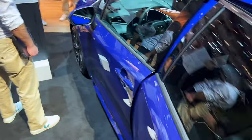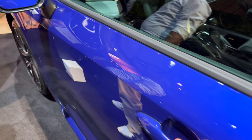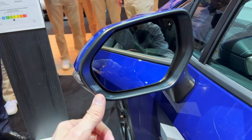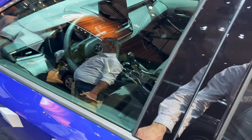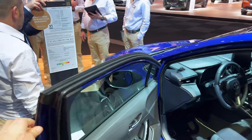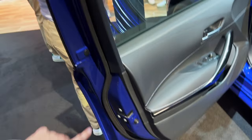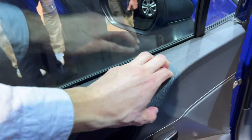And check the front here. So the driver's side has a physical cylinder in case the 12-volt battery depletes. There is a blind spot warning in the mirror there, as I mentioned. And let's just hear the closing sound on the front. A lot better. Front doors open wider, so they have some sort of coaching here, and have good seals.